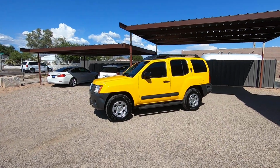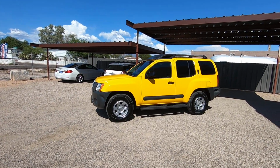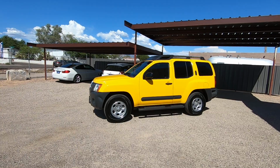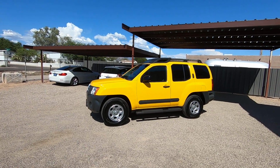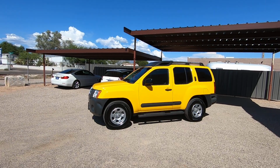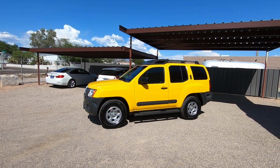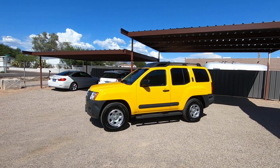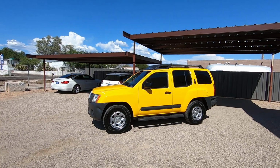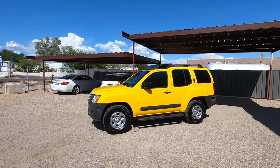We're selling this Xterra. It is a 2007 Xterra with the trim level X, so it's an Xterra X. It's a 4-liter 2-wheel drive automatic. Believe it or not, this thing has 208,917 miles. And if you put a gun to my head, I would guess, based on the appearance of the exterior and the interior, that it had well under half of that, well under 100,000 miles.